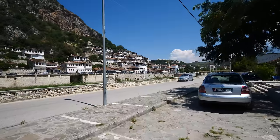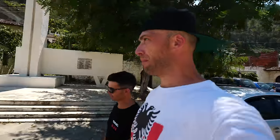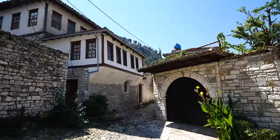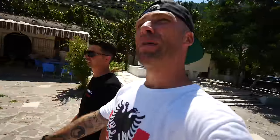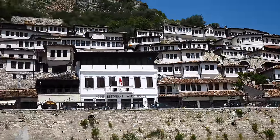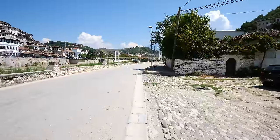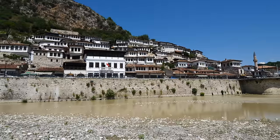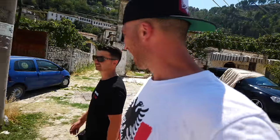And right across the river, we have the other neighborhood. What's the name of the neighborhood? Mangalemi. Yeah, this side is super local. Over there, you already see a few hotels, restaurants. I mean, it's really pretty though. Like, it's really, really pretty. This whole area is gorgeous. And what I love about this area is there's so many things in terms of agriculture, wine, rakia.